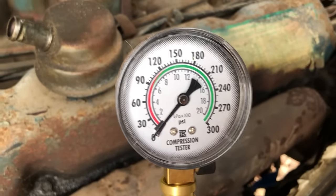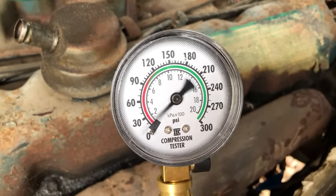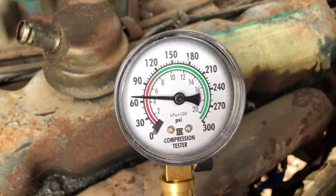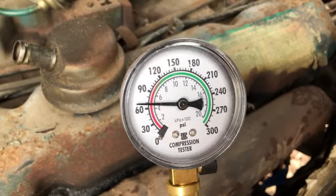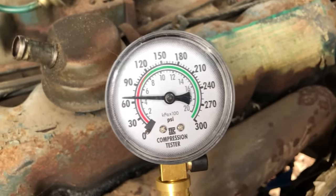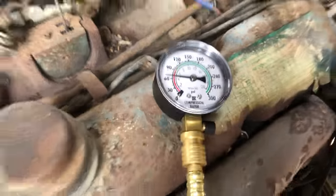Six of the eight cylinders had good compression. A couple were down a little bit, so you can see here that it gets up to about 70 PSI. Ideally, you would like to see 100 across the board on those. This is a good indicator of engine health, and so we added some additive to see if we could bump up the compression, but it'll take time.